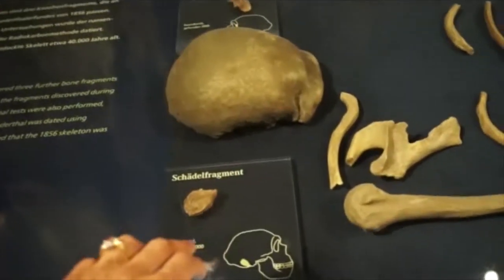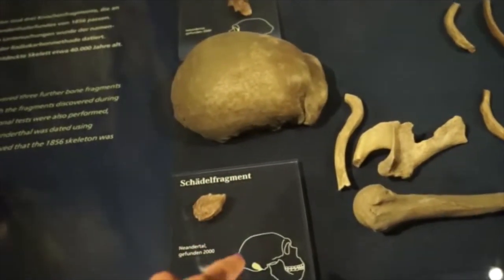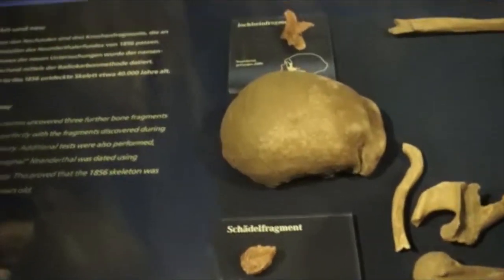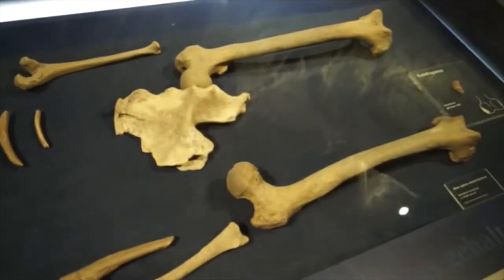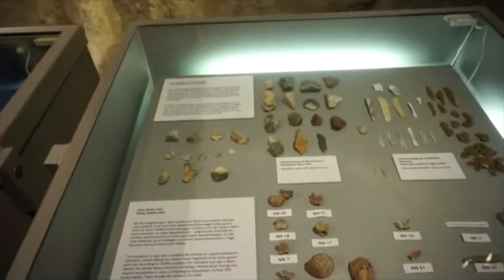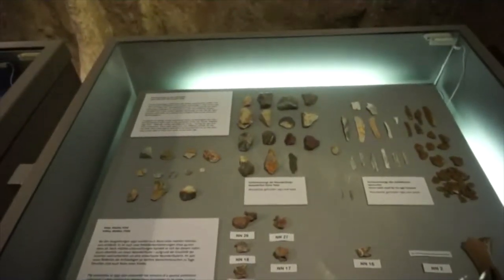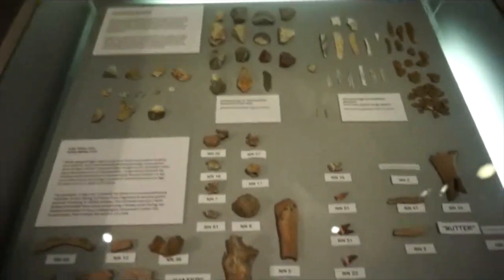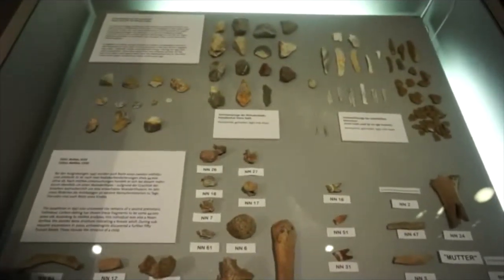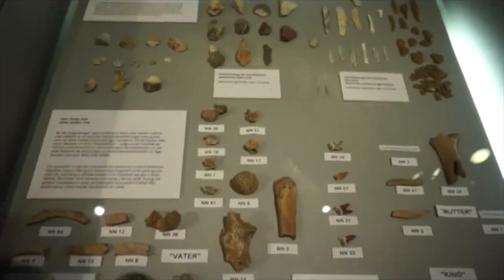This is only in German, this little part there. Oh, it's a new fragment. These are bone fragments dating to be 44,000 years old. This Neanderthal's bone structure indicates it was a female. And the excavations were done in 2000.